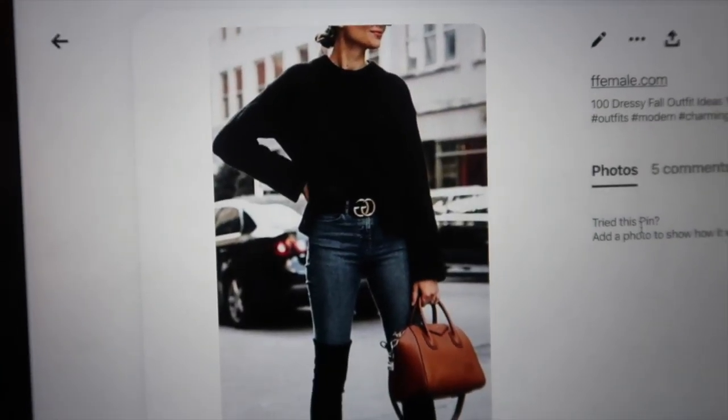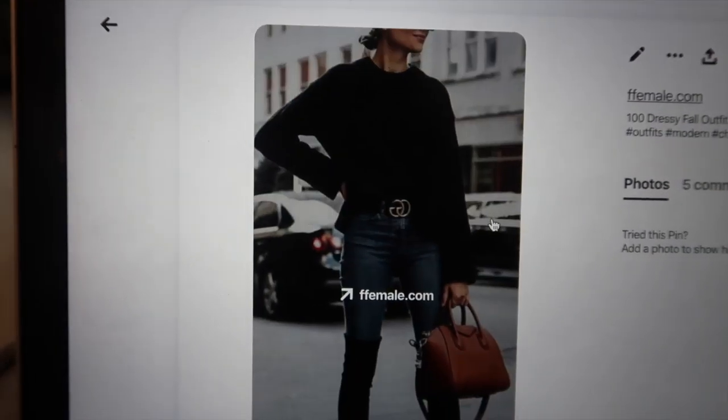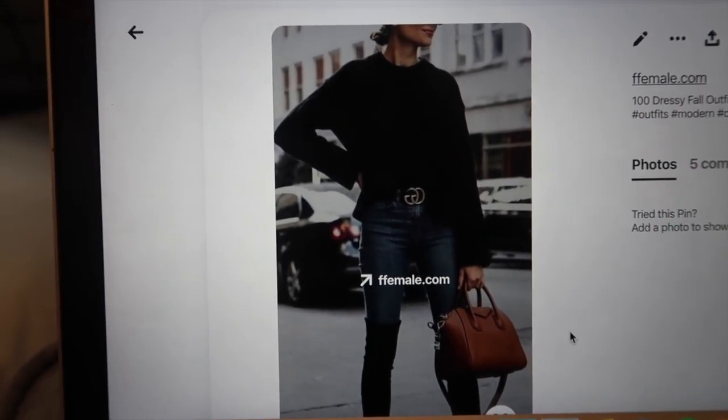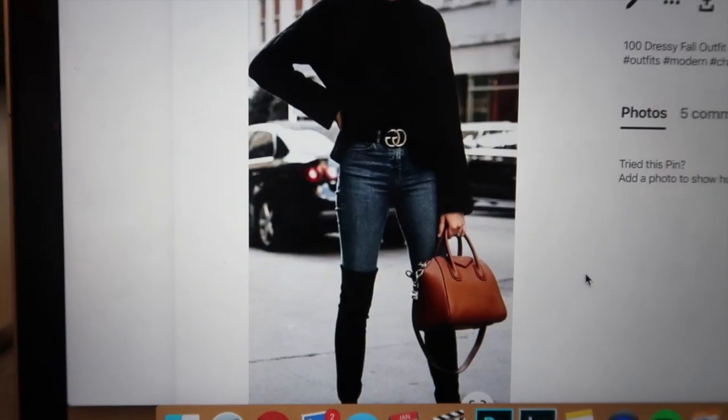I am so excited to recreate this look. Not only do I just find it to be really cute, but I'm pretty sure that I can nail it. Let's see, black sweater. These jeans, I don't know if I have any darker colored jeans like that, but that's okay. Definitely have those boots, and we can find a bag that will replicate this look. Let's do it.